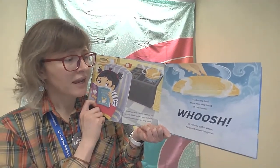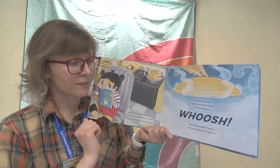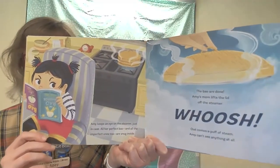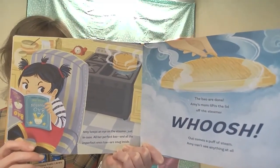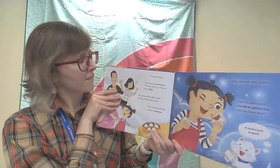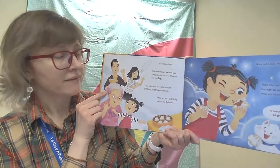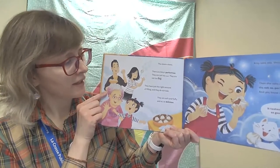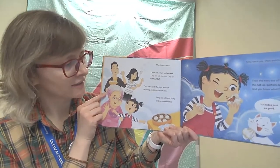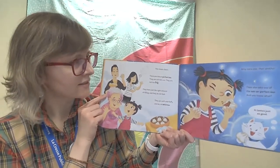The bow are done. Amy's mom lifts the lid off the steamer. Whoosh! Out comes a puff of steam. Amy can't see anything at all. The steam clears. There are Amy's perfect bow. They are not too small. They are not too big. They have just the right amount of filling, and they do not leak. They are soft and fluffy and so, so delicious.